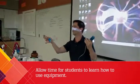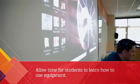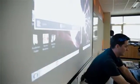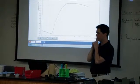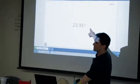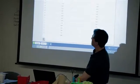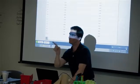Like, what does this do? Like, if we're hooking up a temperature probe, do they know how that temperature probe works? And maybe they need a day of putting the temperature probe in hot water and cold water and just watching how the information changes and how they get that information. So they need time to maybe play with the equipment or think about it and look at what resources they have available as they begin their planning. So there's some time involved.